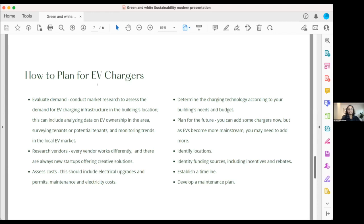So yes, the problem is there are always these new startups popping up, but it's worth it to check into it. And of course, as we know, as the technology gets better, the prices should come down. But again, these are things that all building owners should put in their long-term strategy.